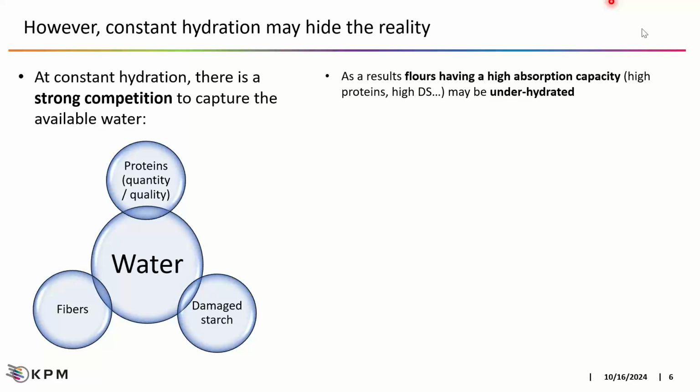So as a result of this intense competition for the water, flour that have a very high absorption capacity, so usually flour with a high protein content, high damaged starch content, they may be under-hydrated.